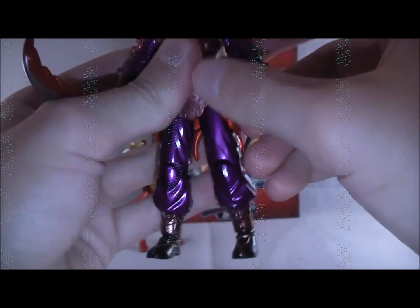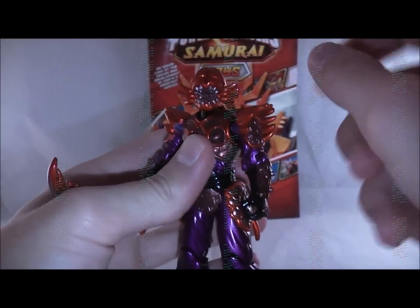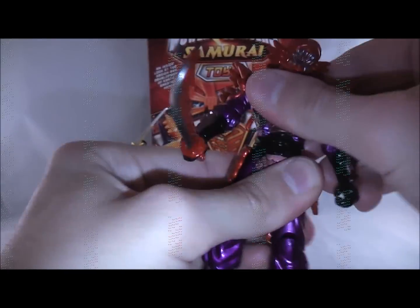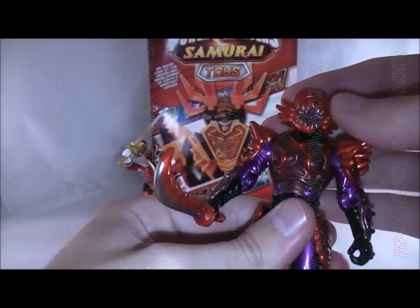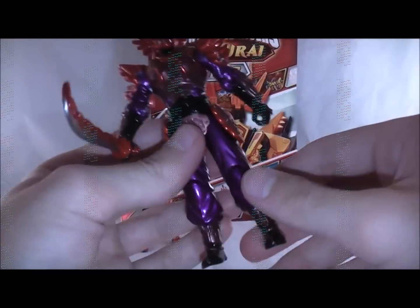Articulation-wise, you have a 360 joint right here. It can move out slightly, but it's pretty much hindered by this. Single elbow joint here. No swiveling here at all. His head can move up and down and sideways. It is a possible 360 joint, it's just hindered by the things back here.